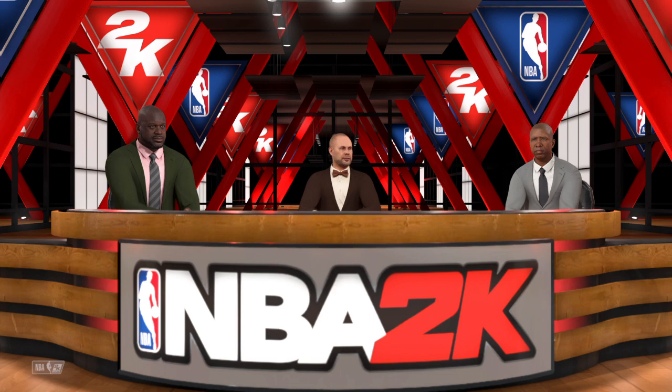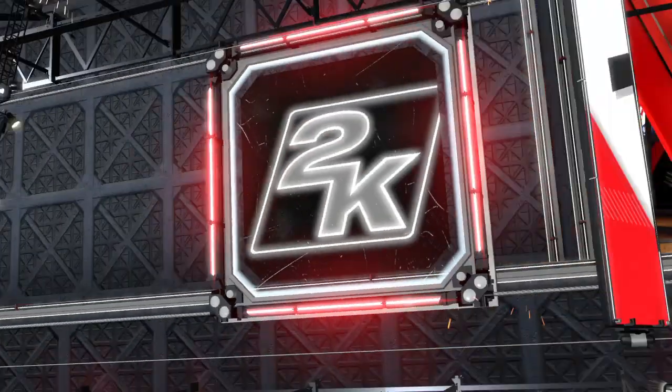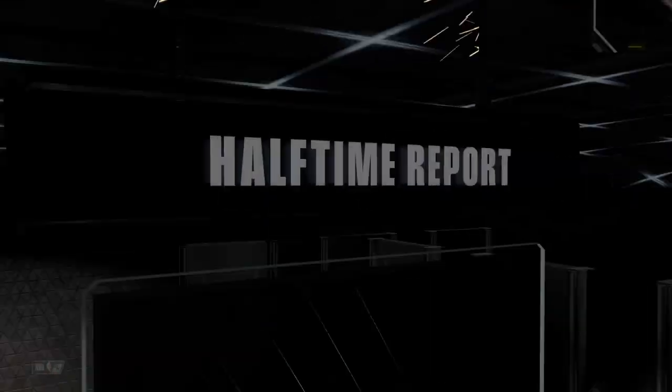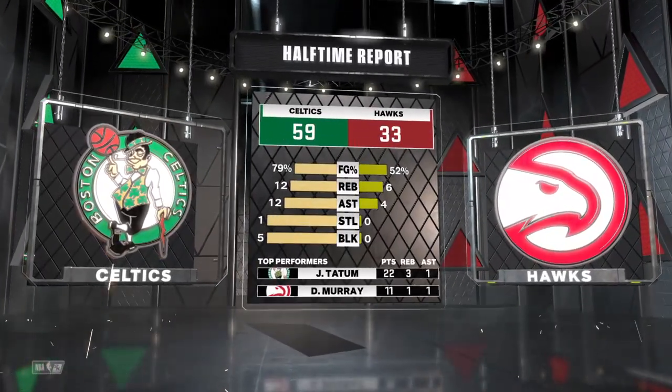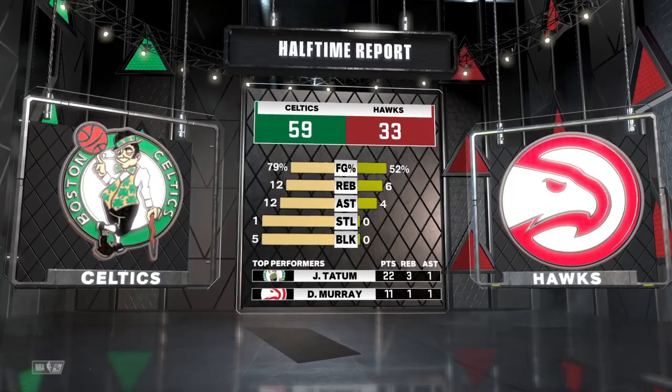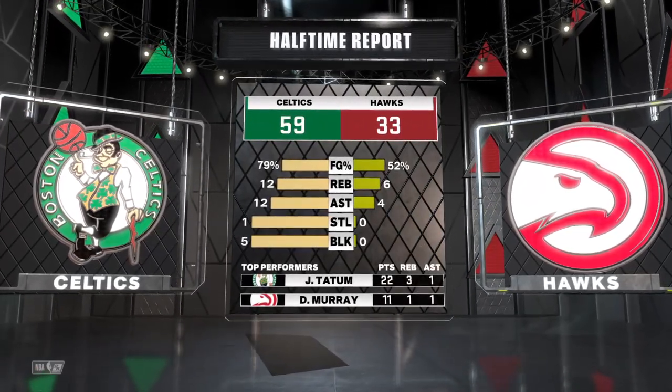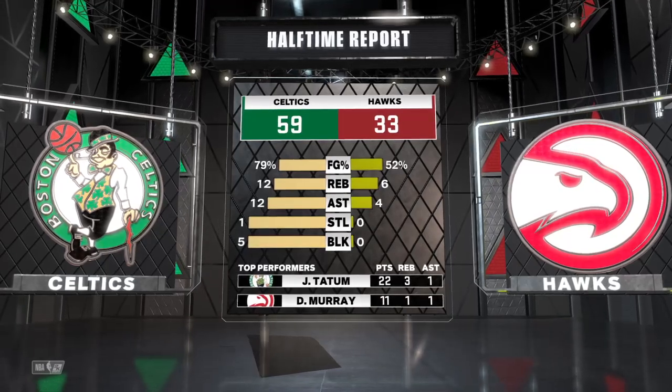Hello, basketball fans. What a pleasure it is to bring you into the 2K studios again. Ernie Johnson, Shaquille O'Neal, Kenny the Jet Smith. There was no stopping Jason Tatum in the first half. He ended up with 22 points, 3 rebounds, and 1 assist. He came in with something to prove tonight after having a very tough outing in their last game.